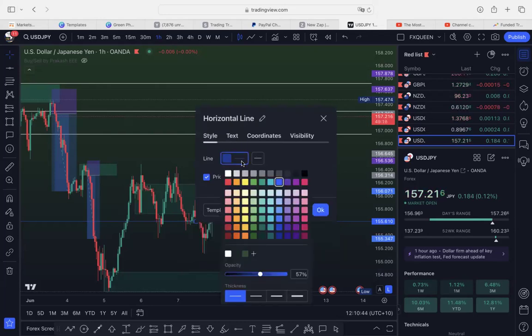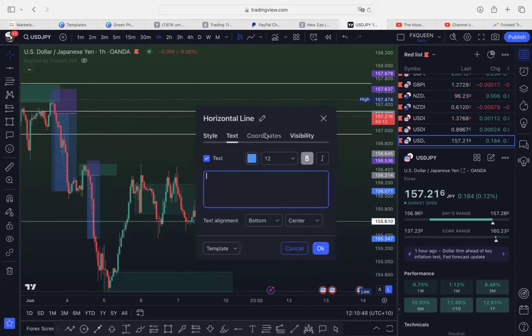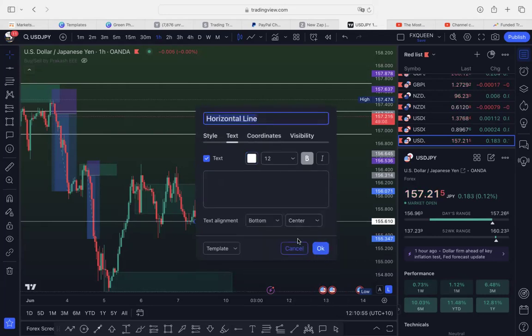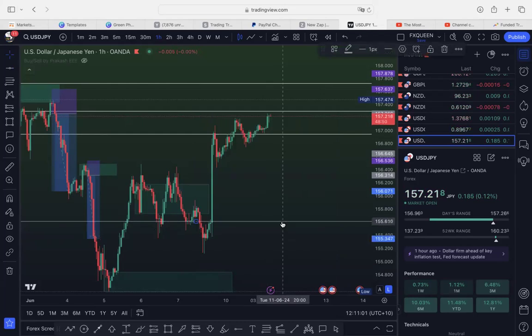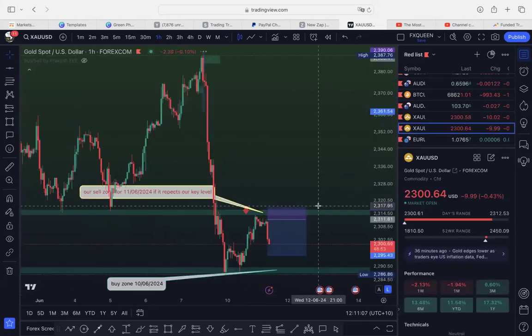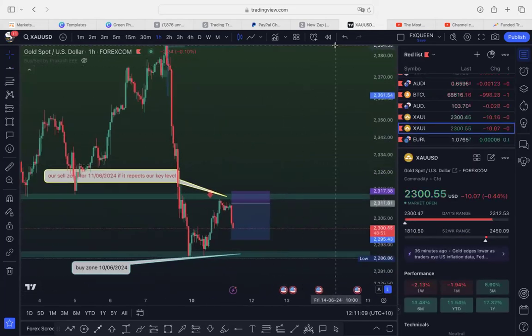I've always found it very useful to be able to use that line. It helps me find, let's call them, supply and demand zones. But I clicked on something, I don't know what, and now the line won't appear until I click the cursor. I can't move it up and down anymore. Can you share your screen so that I can guide you through?